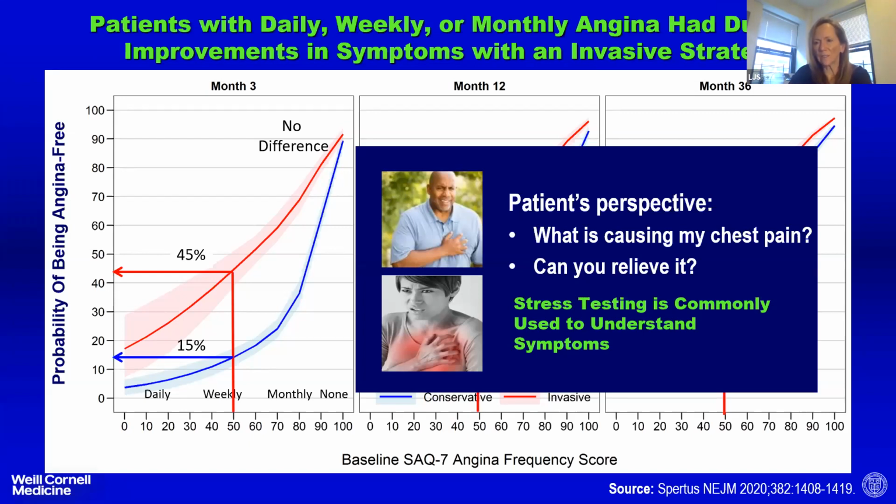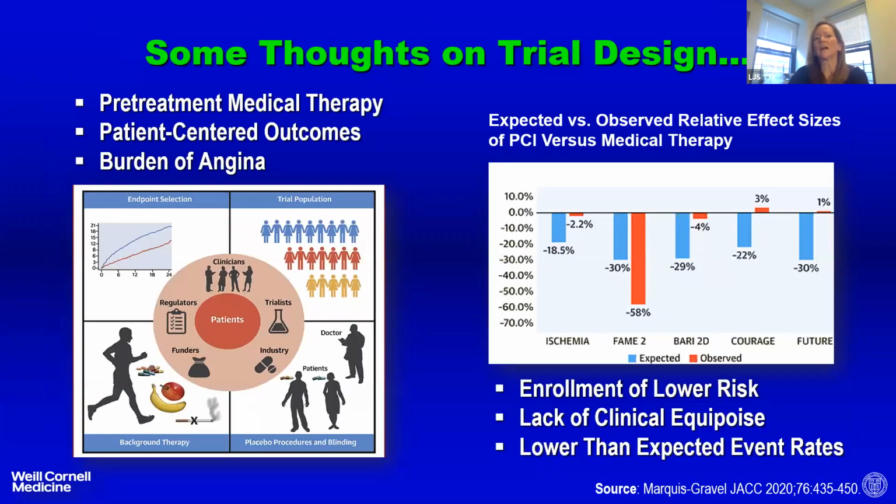And of course, stress testing has been used very commonly over the past several decades to understand these symptoms, and how this interplays with these findings, again, is a question that we have residual in terms of the ISCHEMIA trial findings. And of course, I just thought it would be interesting to throw out some thoughts on trial design. The first thing has to do with pre-treatment medical therapy patterns and how they potentially could have influenced the findings.